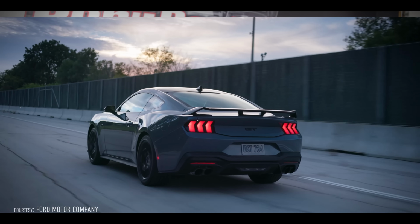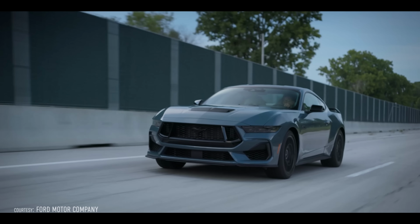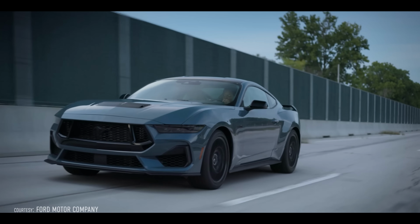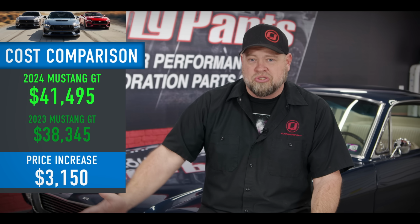All right, so now let's talk Mustang GTs. We know a lot of people want the GT for the performance reasons. So if you're looking for a 2024 Mustang GT Fastback, the base model, $41,495 is going to be the price for the new one. Last year was $38,345, just talking about a difference of $3,150. Now that base model will have that Gen 4 Coyote making 480 horsepower, and that's with a 6-speed manual.